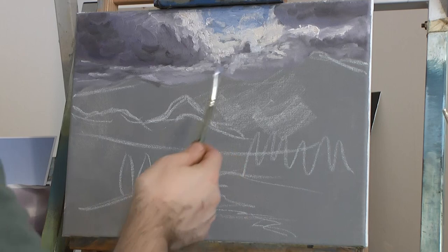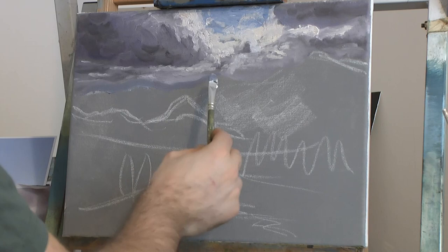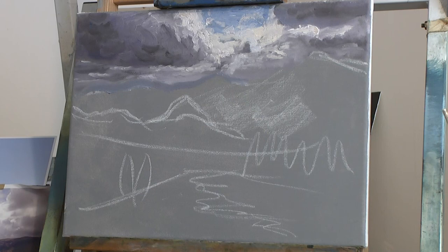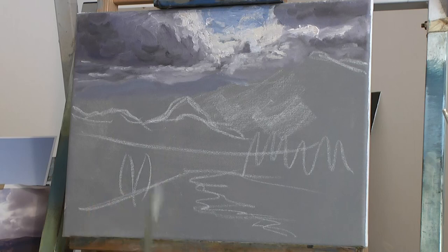So we've got our lightest hills. And when you're pushing into the colour that's behind it, it kind of blends away a little bit, so you get a soft edge. That's what you want, because it's quite far away. You don't want it to be a really hard, horrible edge.